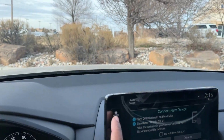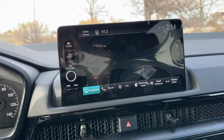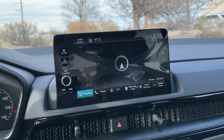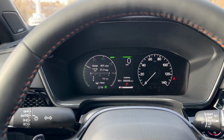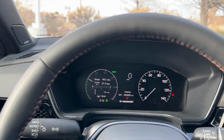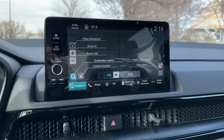The EXL and the Sport Touring will have the 9-inch touchscreen display, but I believe the Sport Touring has the built-in navigation. This is the same navigation that's in the Touring Civic. The only thing that the Civic Touring has that the Sport Touring doesn't have, and no CRV has, is the full digital cluster down there. Not sure why they kept the half digital, half analog on all the models and not give the Touring a full digital. But the HRV EXL is the same way too, so it's Honda.